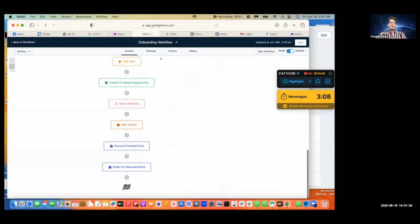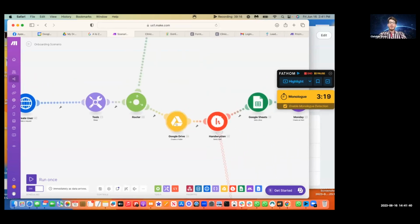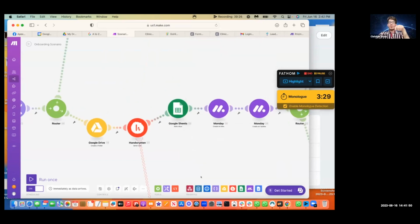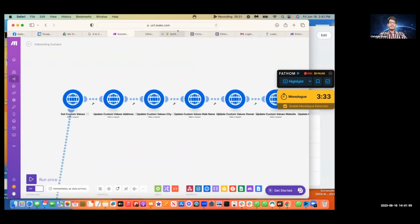If someone wants to create a Slack channel, you can do that here as well. Another thing we can do, guys, is create a Google Drive for the client. We can update all the information to the Google Sheets. We can update all the custom values. Here's how we update the custom values. We first need to get the custom values.